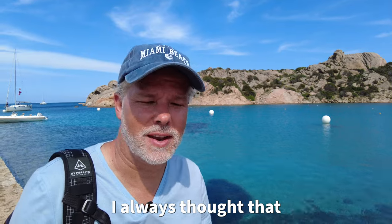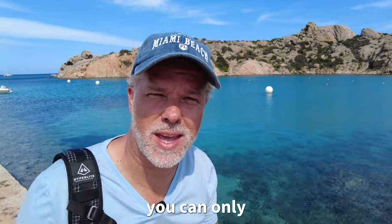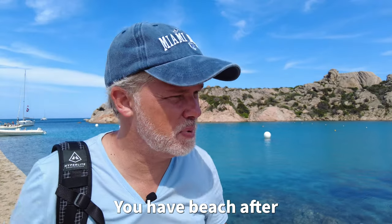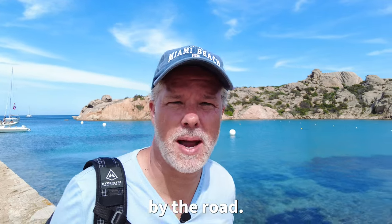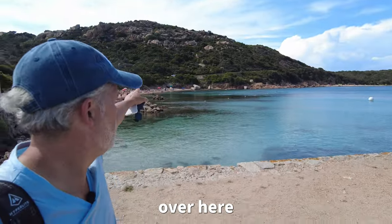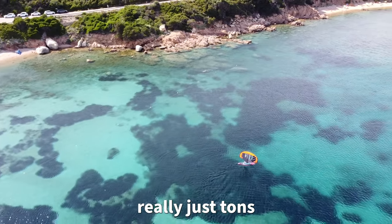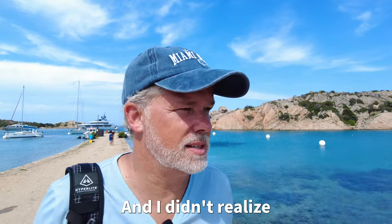I always thought that La Magdalena might be best by boat, right? Because there's all these beaches you can only access by boat. But in fact, the road around is really great. You have beach after beach after beach, small parking lots, places by the road you can stop. You have a little beach over there, and then a little beach over here, and then another little beach over there. So you have really just tons and tons of places on this island. And I didn't realize how beautiful it was.